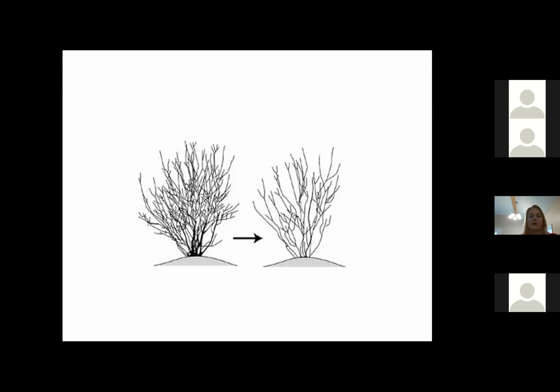So this is a diagram where the diagram on the left is where we're showing a lot of twiggy growth. There's a lot of canes. There's not even foliage on this plant yet, but you can see some shading and shadowing. That's something that we don't want. The darker canes there are older and less productive wood.